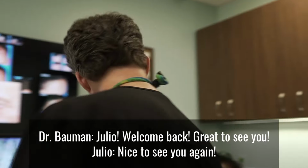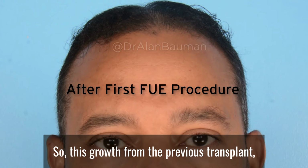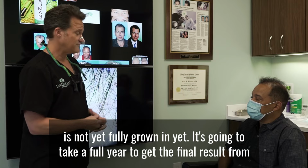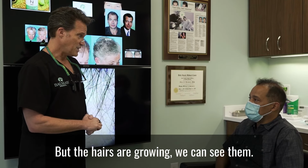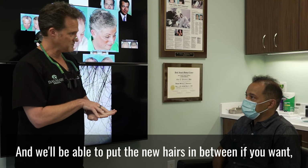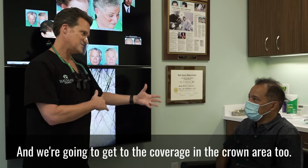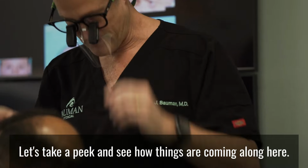Julio, welcome back. Great to see you. So this growth from the previous transplant is not yet fully grown in. It's going to take a full year to get the final result from what we did for you before. But the hairs are growing, we can see them, and we'll be able to put the new hairs in between if we want. We can change the hairline if you want, and we're going to get to the coverage in the crown area too. So let's take a peek and see how things are coming along here.